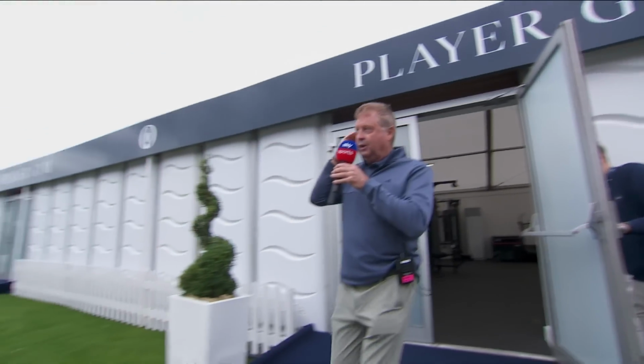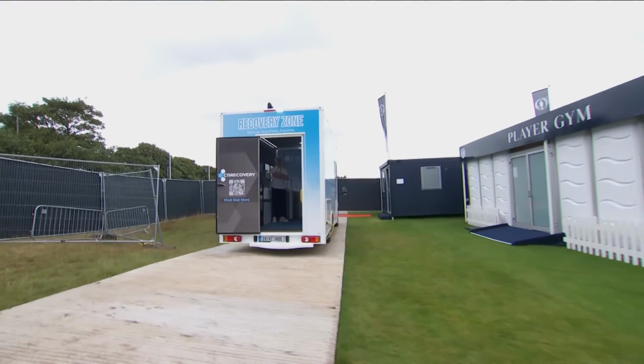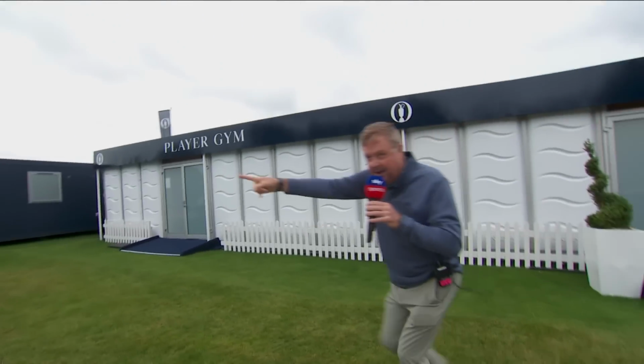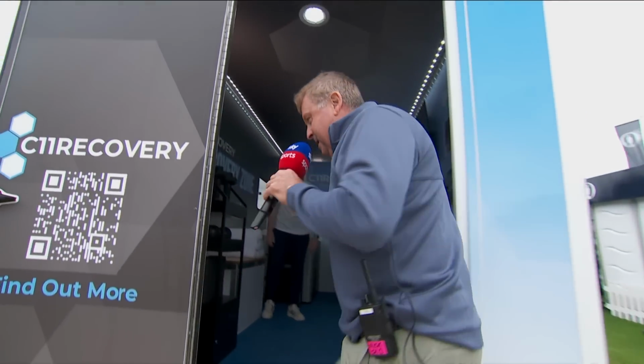Right, we're going off to the ice bath now. Look, this is the recovery zone. We've got more for you to come. In here, this is where it all happens. We'll go in here.